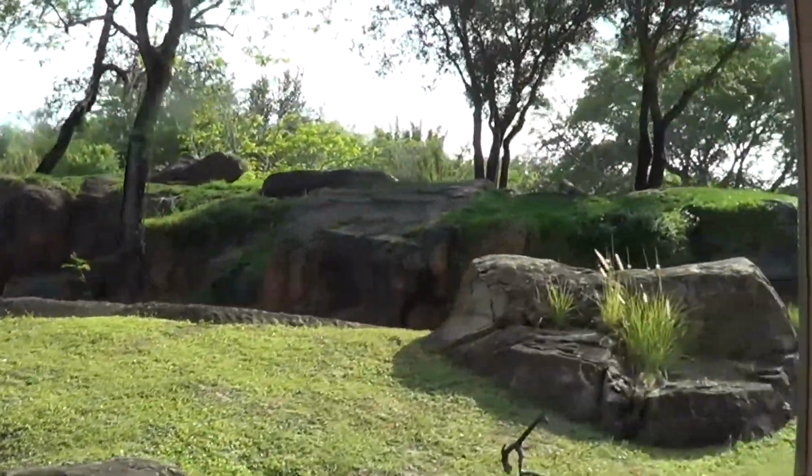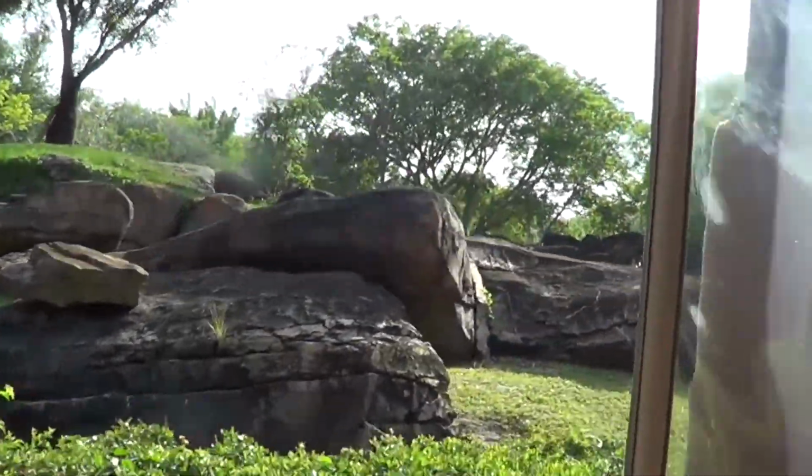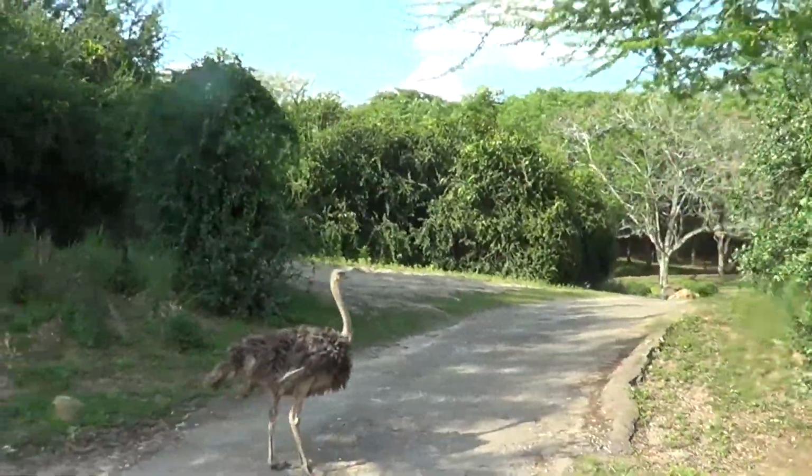Predators. Hello, we got an ostrich up ahead of us. Got a lot of activity out here to our right-hand side. Oh, look at the ostrich. Ostriches are the largest of bird species, but they are flightless birds. But they can still reach speeds of around 40 miles per hour while they're running.